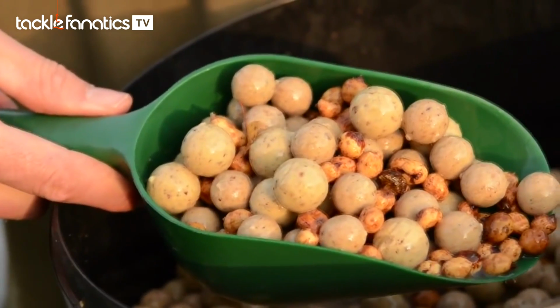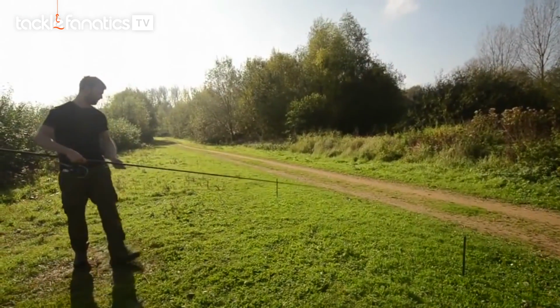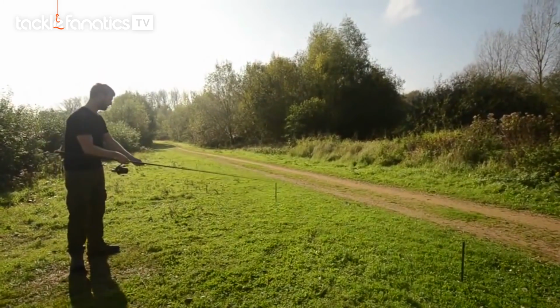So to get all this bait out there, I'm going around the distance sticks exactly the same as the fishing rods, exactly the same amount of wraps. And that, to start with, is putting the bait at the back of the spot.